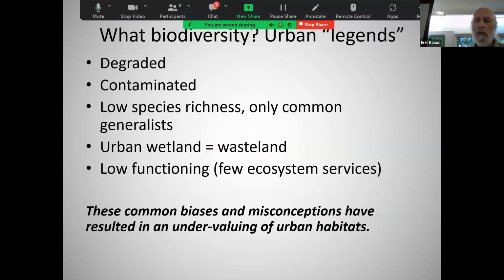So a lot of naturalists and biologists, unfortunately, still think of urban environments as having low diversity of plants and animals and fungi and other organisms. And these are the conceptions or misconceptions that we often find about urban regions in the US, even in some of the scientific literature. And I will say that if you're interested in urban biodiversity, you should start looking at some of the European literature, because the Europeans, in many respects, are way ahead of us in understanding urban biodiversity and urban ecosystems, although there is a growing interest in North America.